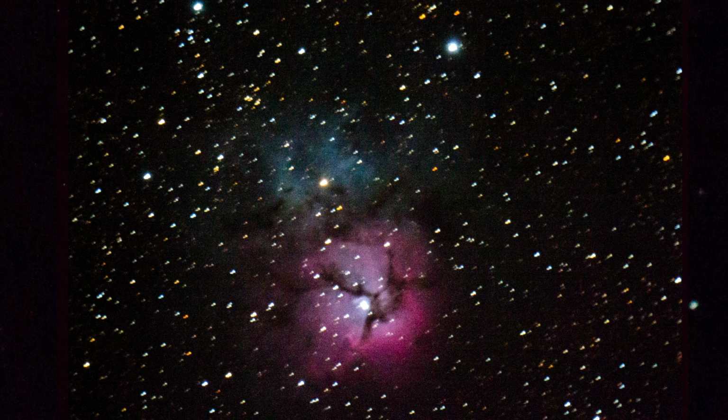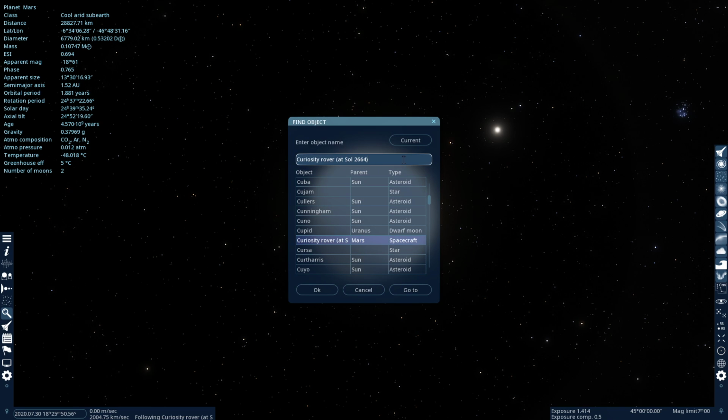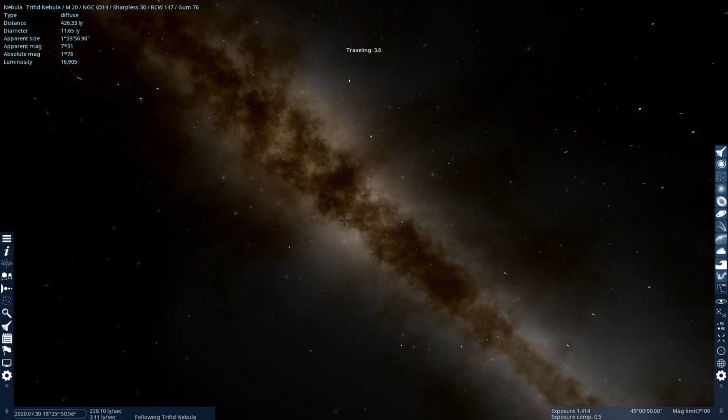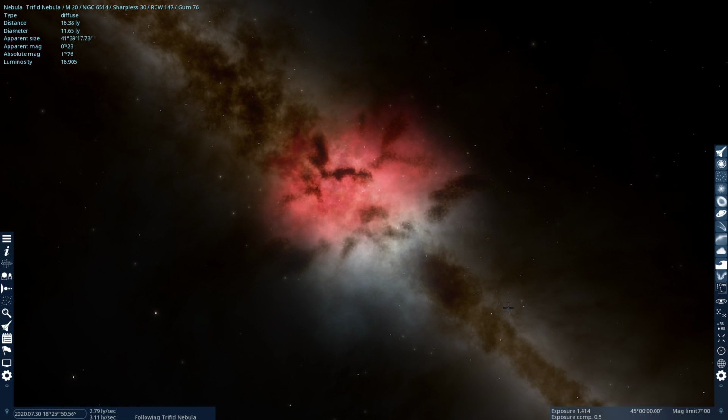And so I actually wanted to take some of these pictures that I've taken and actually go and visit them in Space Engine. And so the first place we're going is the Trifid Nebula. Trifid, there it is. Oh, we're going straight there. I should have actually just centered it first, but we're going to go in close. As you can see, we're heading in through the plane of the galaxy. That's kind of what it looks like.